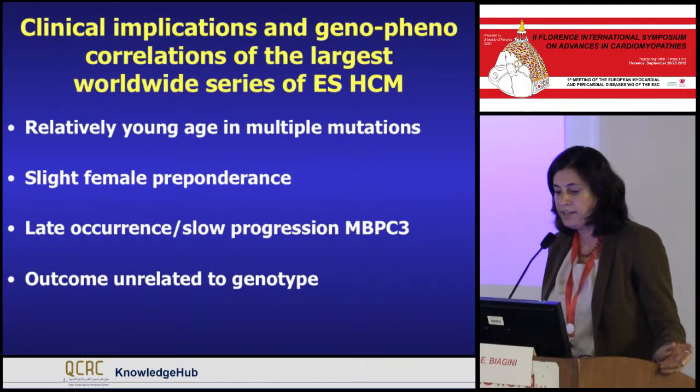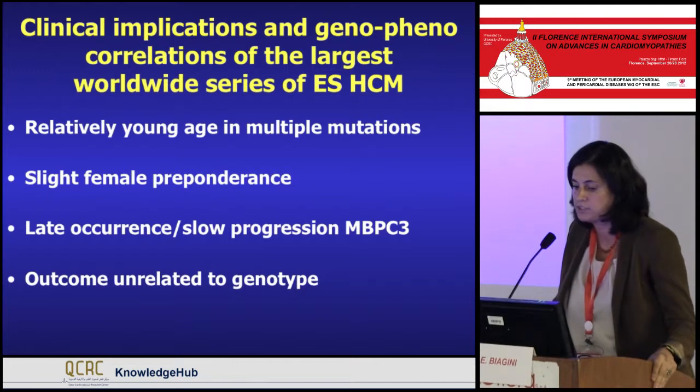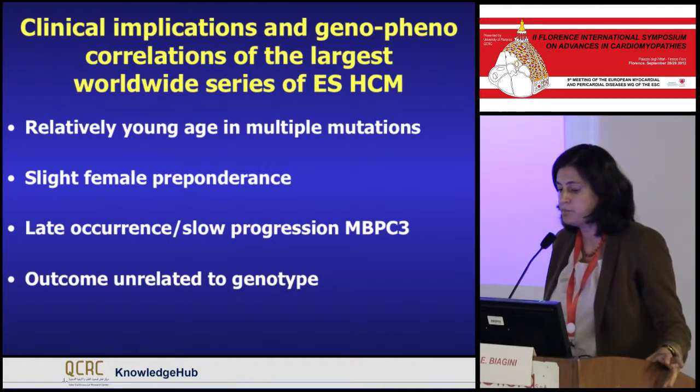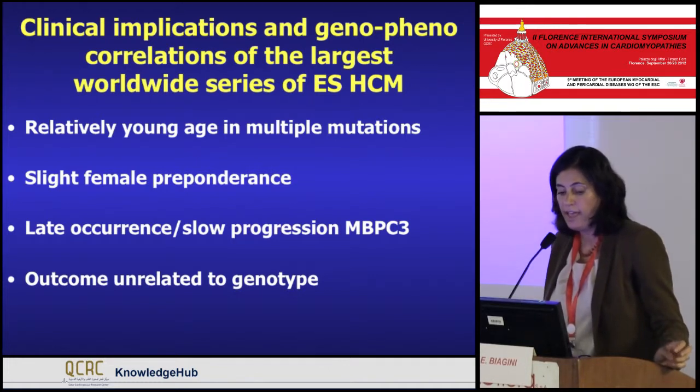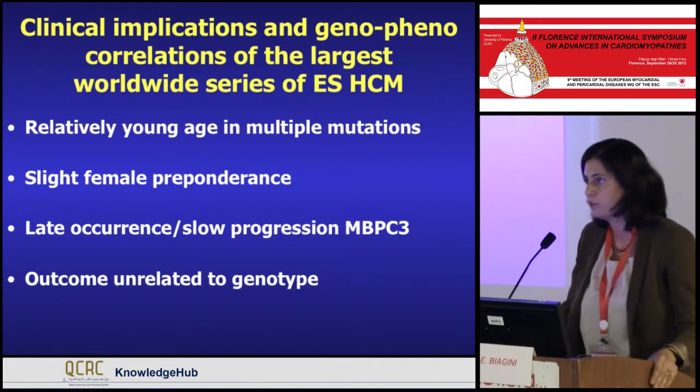And to give some clinical implications of genophenotypic correlation in the largest series of end-stage patients, we can say that we found a relatively younger age in patients with multiple mutations, a slight female preponderance, a late occurrence in patients with myosin-binding protein C, and that the outcome was not related to genotype. Thank you for your attention.